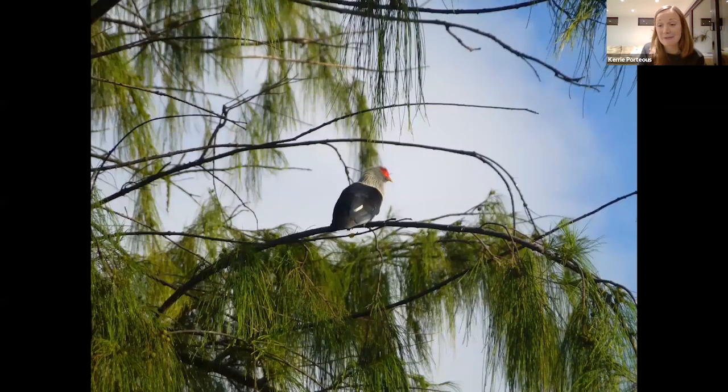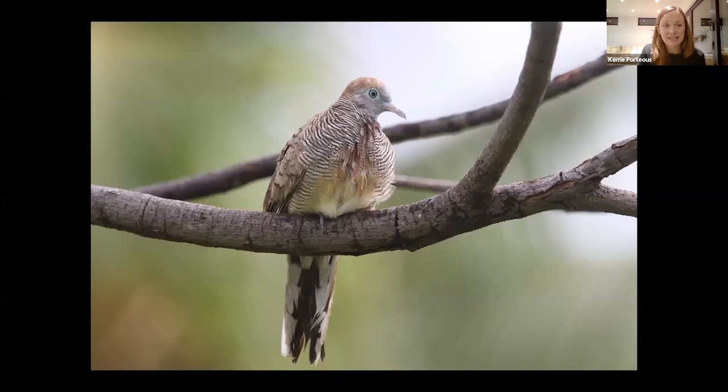In terms of some of those endemic birds, this is a handsome Seychelles blue pigeon. They're pretty common. We'll be seeing them quite a lot as we adventure around. And then this little chap is a zebra dove, also known as a barred ground dove. Again, they're really common, so we'll see plenty of them as we go.